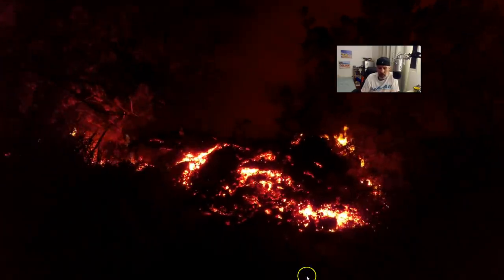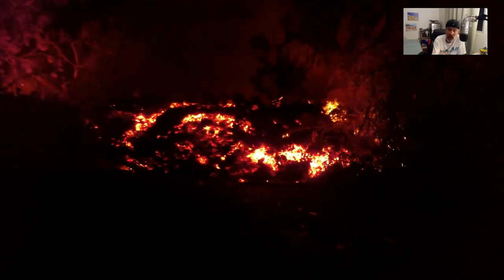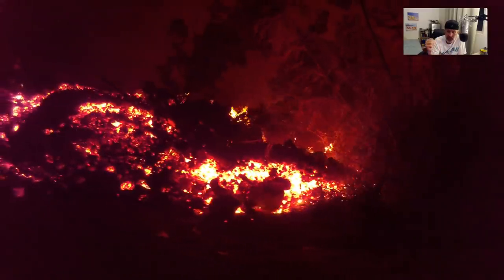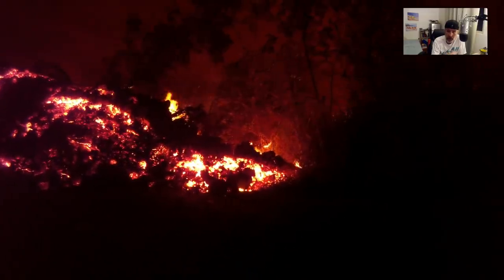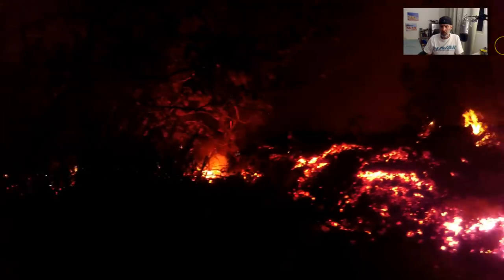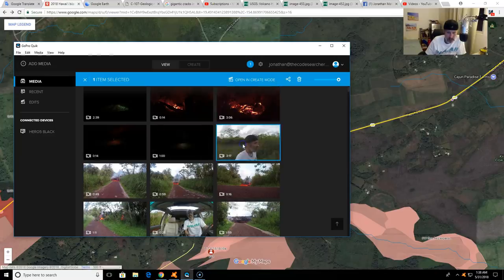So this is the same road, just a little while later, right after it got dark. Immense amount of heat, guys. This is the leading edge of those fingers. So it has not gotten all the way through their property yet. Hopefully it still hasn't by the time we get back down there. It was an immense amount of heat.